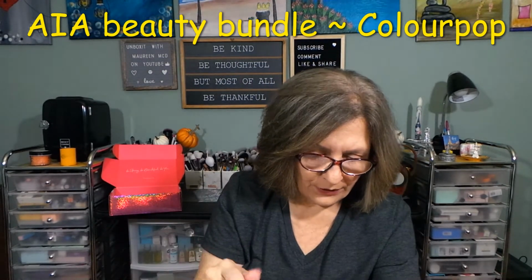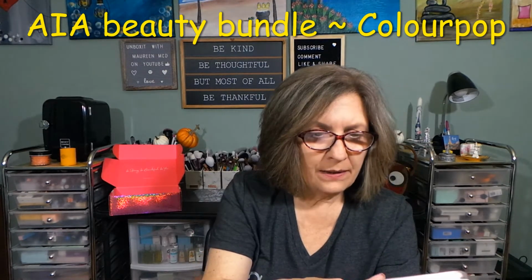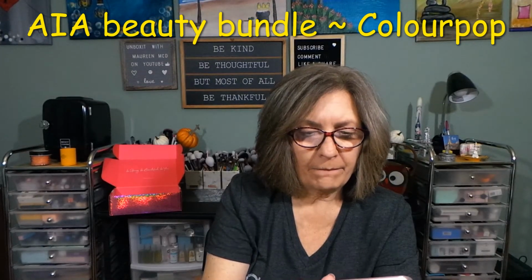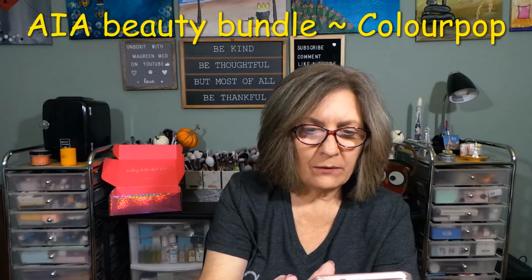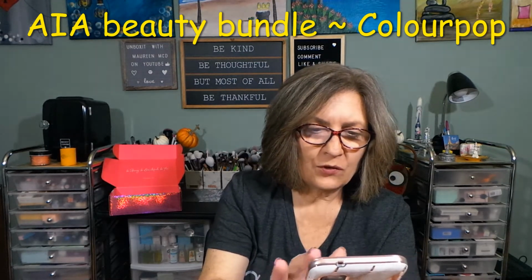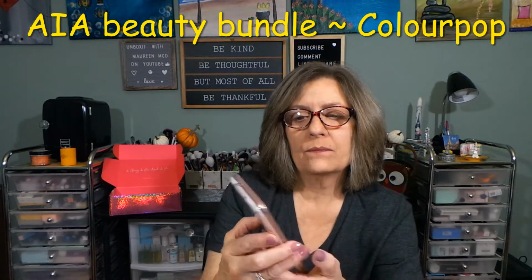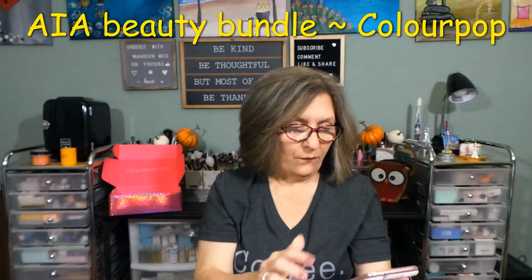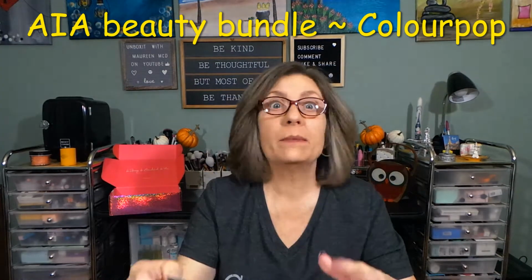So let's get a value of these products. 10, 10, 9, and 16. So that's those four. We have another 10. You can hear Oreo in the background deciding to play with their feet. 8 and 7. Just trying to quickly add these up, and then 44. That's a $100 value. I have $122 value for $34. I'm not going to complain about that at all.